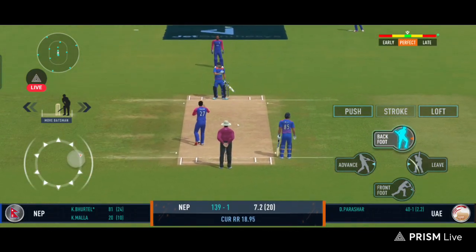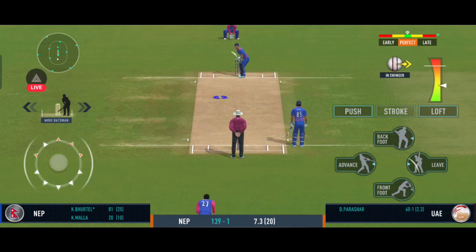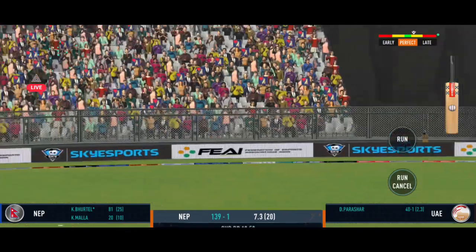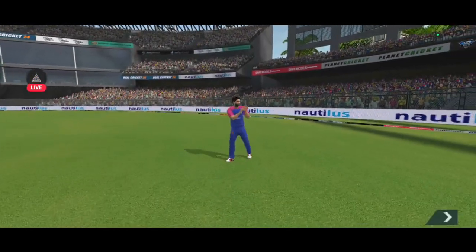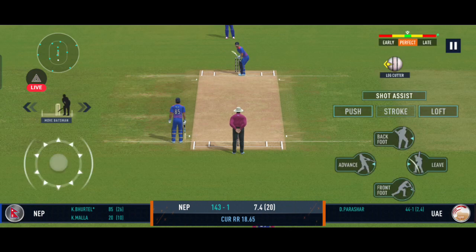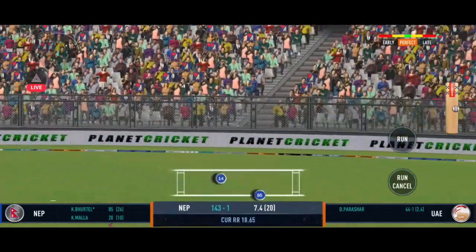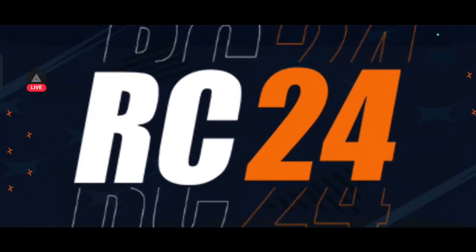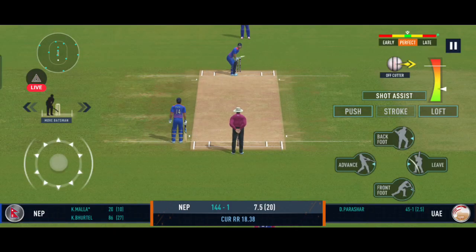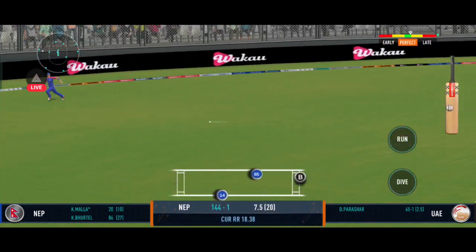Oh, well bowled, a ripper. Oh, that's lovely timing. The ball racing to the boundary. Will he take him on again? Let's see. Turned away for a single. It's in the gap. They will look for some extra runs here.